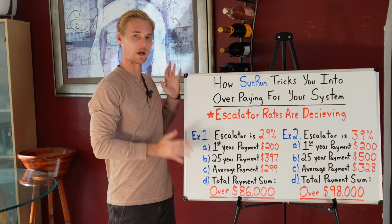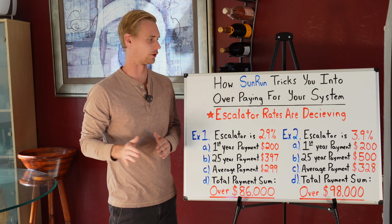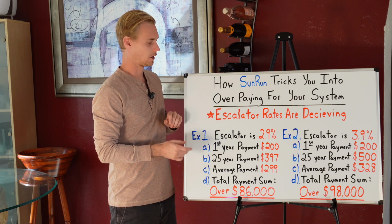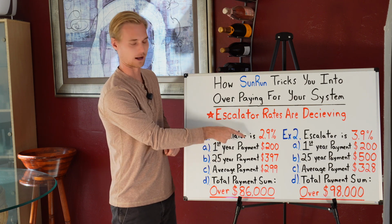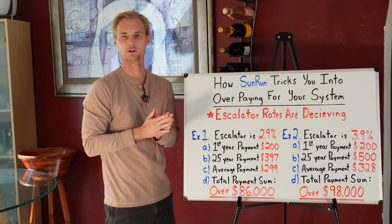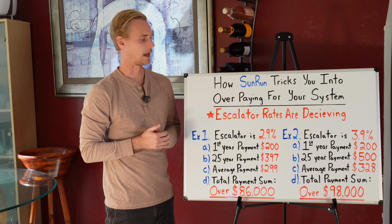So if you were to compare these with financing the system, what you'll find is that only in very rare scenarios will this end up actually being better for the homeowner. With purchasing the system, we can make the payment just flat. So even if it's not exactly 200 bucks, let's just say the fixed payment is 270 or something. If you say 270 times 20 years or whatever, it's going to end up being less than what these high escalator PPAs and leases come out to be.